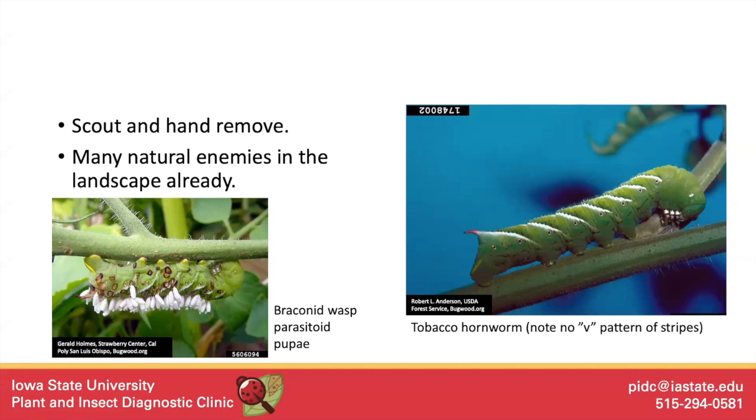So a lot of times though, and this is when I get into, is everything a pest, even if it feeds on our plants? It can be beneficial in some cases to just let the landscape do its thing. We have this one on the left here. This is a tobacco hornworm that is parasitized with braconid wasps. And there are many, many parasitic insects out there that are helping us in our garden landscapes that never really get a lot of credit. But they're doing a lot of work out there reducing pest populations.